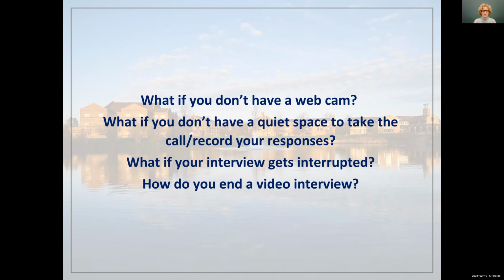Plan ahead, right? What if you don't have a quiet space? Again, plan ahead, go to the library, rent a room in our library, sign up for a room in our library, find a classroom like this, right? Just close yourself off as much as possible. Put pillows under the door if that'll keep the noise out a little bit.